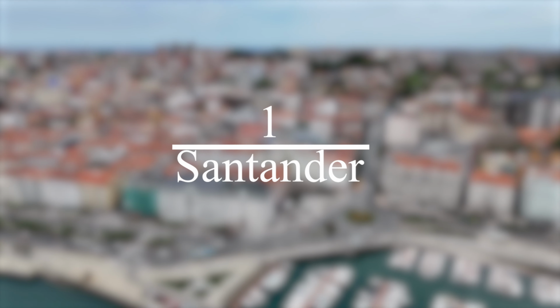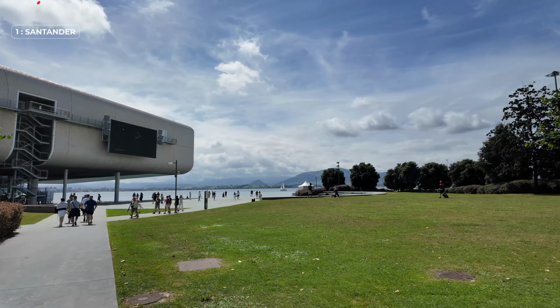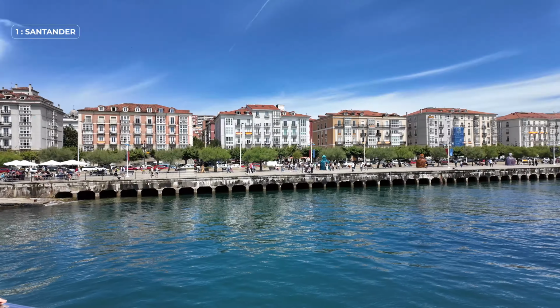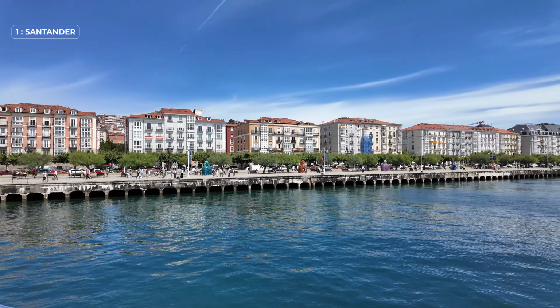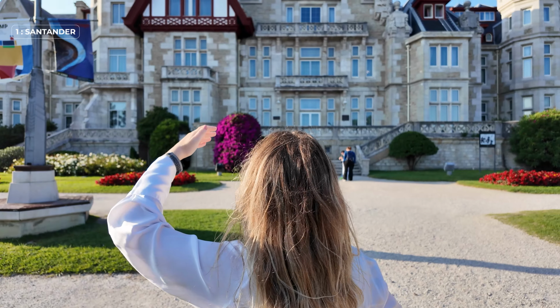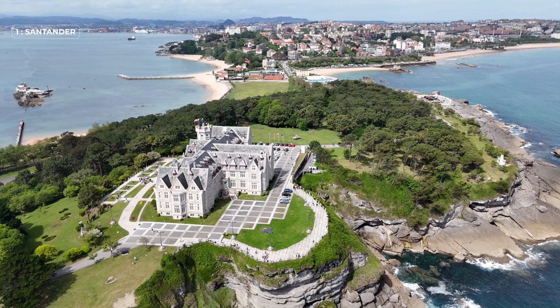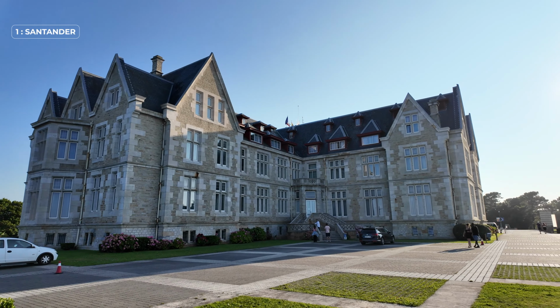Number 1. Santander, the capital of Cantabria, and a total surprise for us. This was our first time in the city and we completely loved it. It's elegant, classy, and full of history, once a favorite holiday hotspot for the Spanish royalty and the aristocracy. One of our favorite places was the Palacio de la Magdalena, a royal palace at the tip of the peninsula with amazing sea views and walking trails.